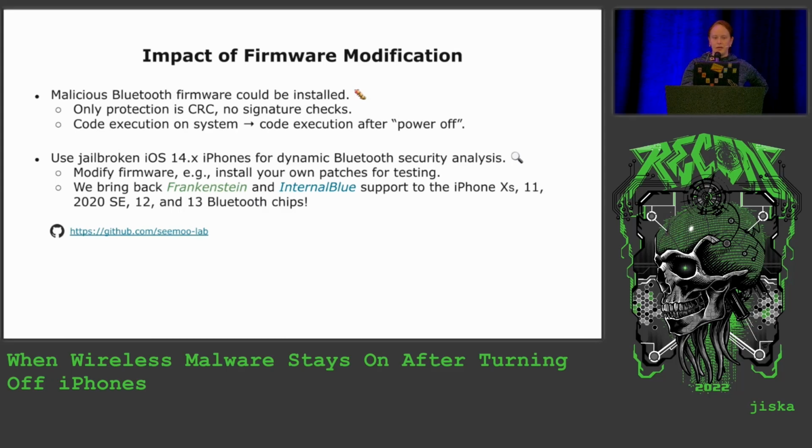The impact of the firmware modification really is powerful for you as a reverse engineer. So the firmware, you can now modify it and install your own patches for testing. And so we bring back all the tooling for the most recent series of iPhones. Because the iPhone 13 has the same Bluetooth chip, it will work on this. I mean, there is no iOS 15 jailbreak, but as soon as there is one, you can even experiment with the latest iPhone. So that will be really, really fun. And all those projects are here on the GitHub URL.